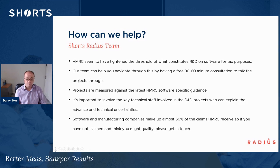It's key that once we've identified projects, the key technical staff involved in the projects and in the preparation of the claims are the best placed people to identify what the challenges have been and what the technical uncertainties have been within the project. Bear in mind that software and manufacturing companies make up 60% of almost all claims HMRC receive. So if you're a company that's developing new technology, there's a high chance that you should be claiming, and if you're not, please get in touch and we can help you through that process.